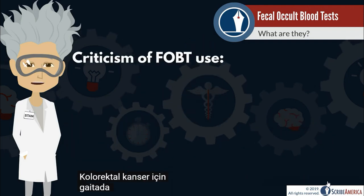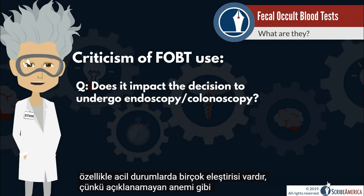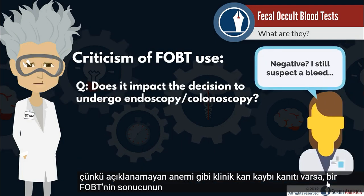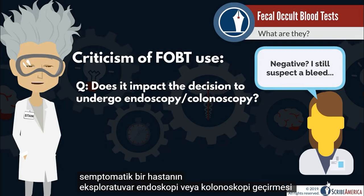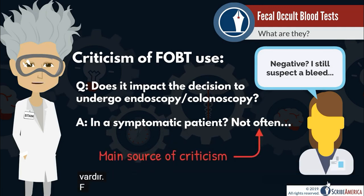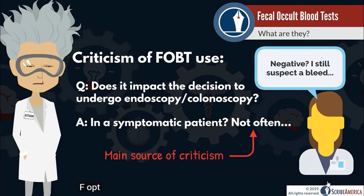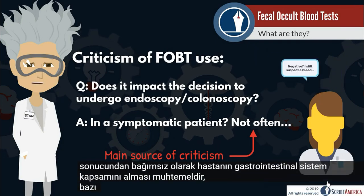There are many critics of fecal occult blood testing, especially in the emergency setting, because the result of an FOBT has an insignificant impact on whether a symptomatic patient undergoes an exploratory endoscopy or colonoscopy. If there is clinical evidence of blood loss, such as unexplained anemia, a patient is likely to get a scope of the gastrointestinal tract regardless of an FOBT result.